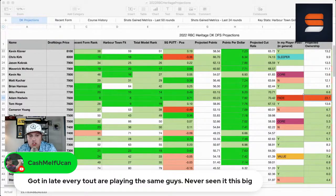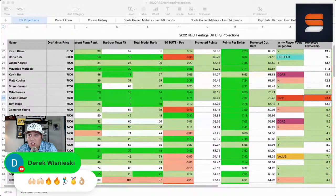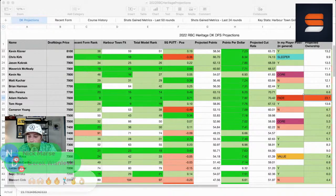Usually I'm a little bit contrarian compared to other people because I do my approach a lot differently than a lot of other people out there. And if we're in the same type of boat this week, that's just interesting. I don't think I've seen that for quite some time. We'll definitely say that. Derek is down there in chat. What is going on, dude?